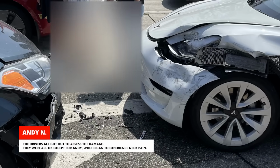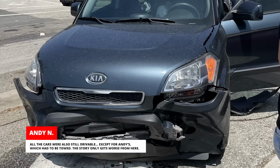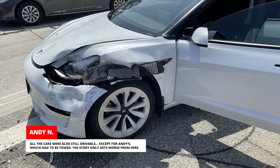The drivers all got out to assess the damage. They were all okay except for Andy, who began to experience neck pain. All the cars were also still drivable, except for Andy's, which had to be towed. The story only gets worse from here.